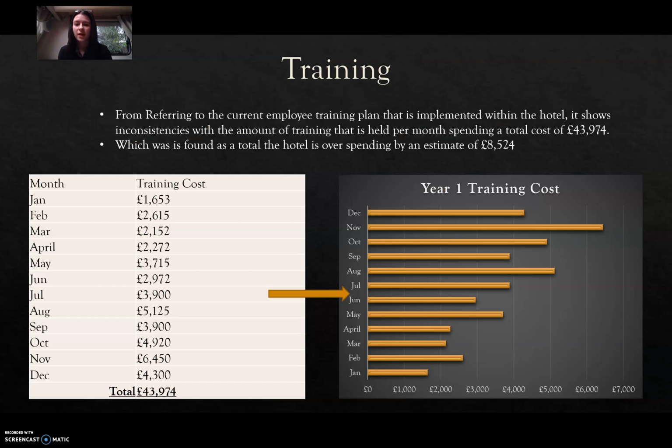Training, as you can see, our training plan that was implemented at the hotel shows inconsistencies of training that is held per month, spending a total cost of $43,974. And as you can see, each month is inconsistent with the amount that is spent, and actually shows that we have overspent by $8,524 in comparison to the recommended guidelines that HOTS gives.